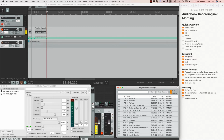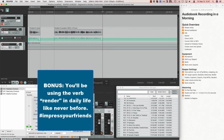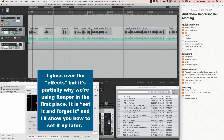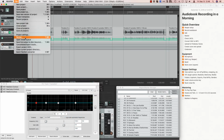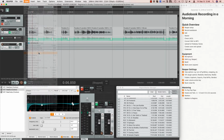Now I got to make sure the room tone is on. Got that. And they're not muted. Good. And now we are going to render. Now we've got the FX. What that means is it's going to turn on the effects on the Paradise project, to make it all happy. Okay, here we go. We are now going to render. It means we're going to make files. Manager. We need the region marker manager thingy, because I don't know why. Region render matrix. Here we go.